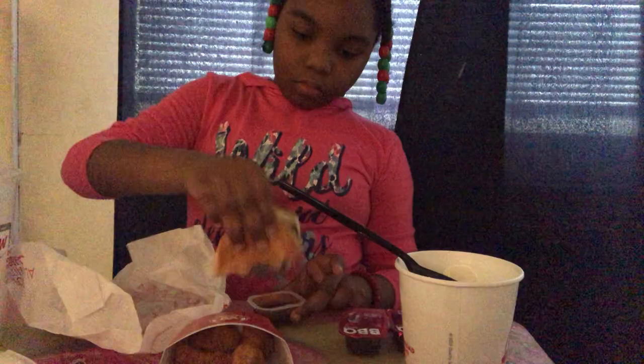Okay, one more bite of the burger because I need to eat this food. Put them in here. Oh, it can't fit. Okay, there you go. So every time I eat a burger, the bread falls apart.